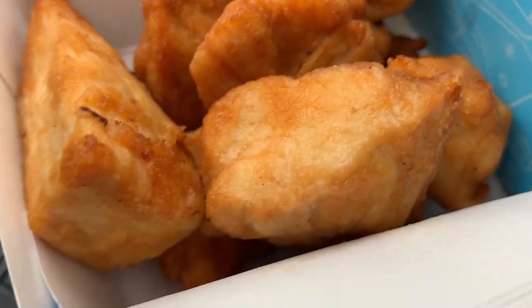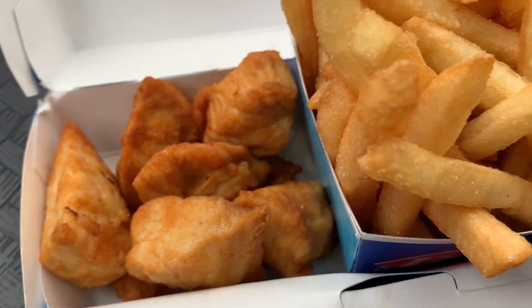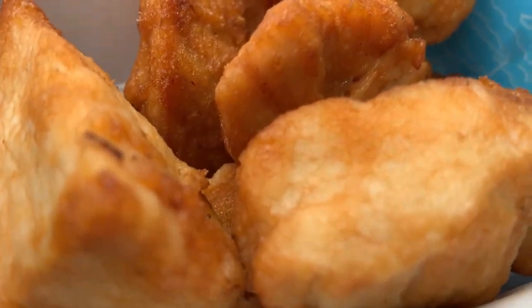Alright, first look at Dairy Queen's new Rotisserie Style Chicken Bites basket. Let's try it out.